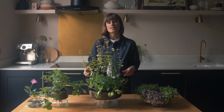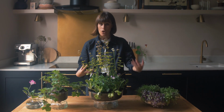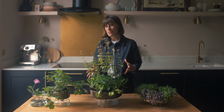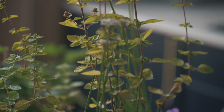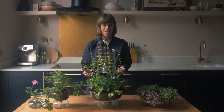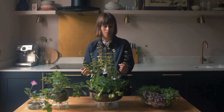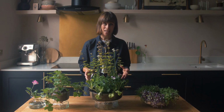People might think that salads are something that you need to grow in an outside space, and it's true that if you want a lot of lettuce to regularly eat, you will need to grow that outdoors, but that doesn't mean that you can't create an indoor salad bowl full of beautiful and surprising edible plants that you can have in the middle of your dinner table and really surprise your guests when they come round. There's something very convivial and very connecting to nature about being able to eat right from the table, and that's what you can do with this salad bowl.